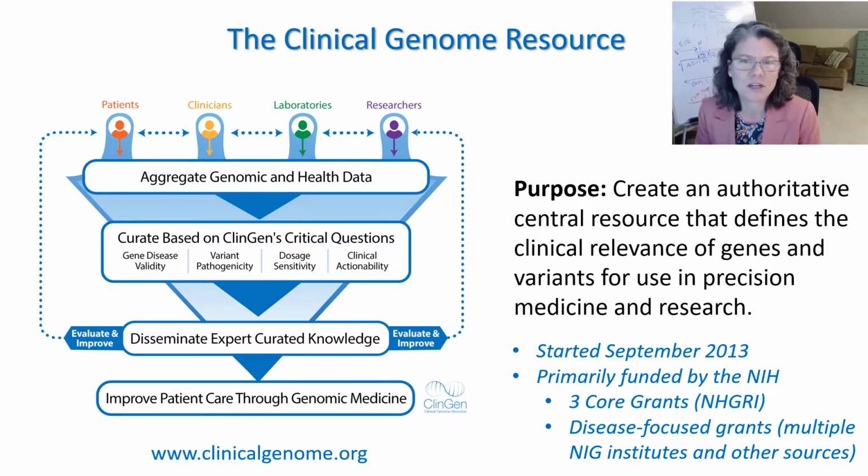Really, the goal of ClinGen is to create an authoritative central resource that defines the clinical relevance of genes and variants for use in medicine and research. And this program started in 2013. It's been primarily funded by the NIH through 3 core U41 grants, but more recently, a number of disease-focused grants have also been awarded, initially 3, and now there's another round just coming out this summer.